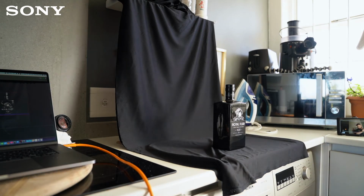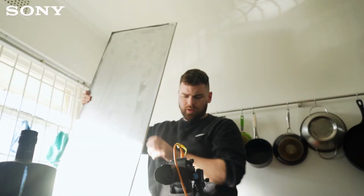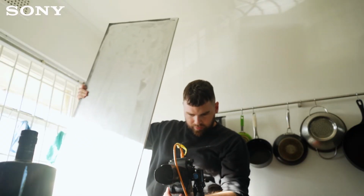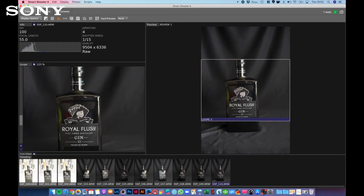So I have the polyboard reflecting some of the sun here, so you can see I'm just controlling the light like this, and I'm going to aim it directly at the bottle like that, and let's see what we can get here. See if that's a little bit more exciting, a little bit more dramatic. Yeah, I think that looks quite decent.